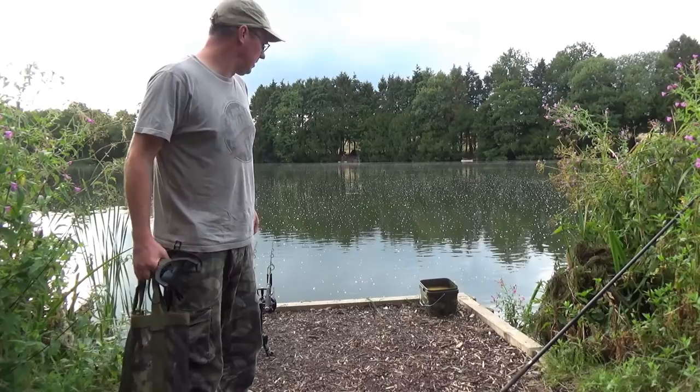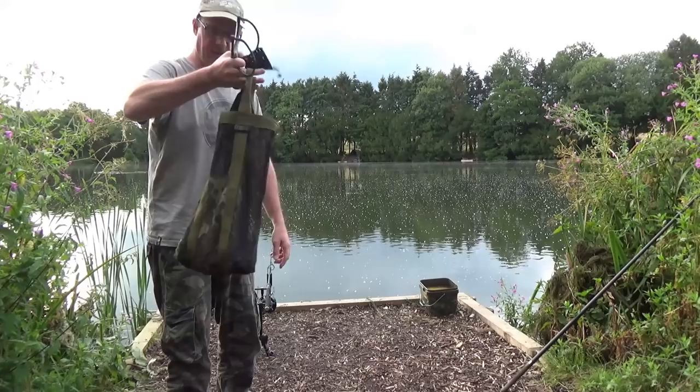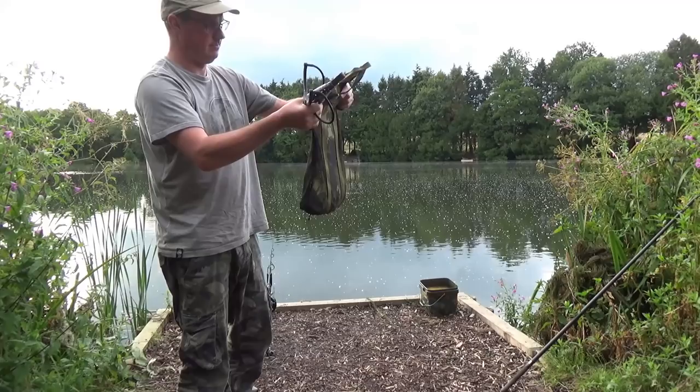Even had to buy myself a new air dry bag because I don't normally use frozen boilies, so even had to invest in a new air dry bag, the new quarter compact one, 15 quid basically for an onion bag, carp tax.